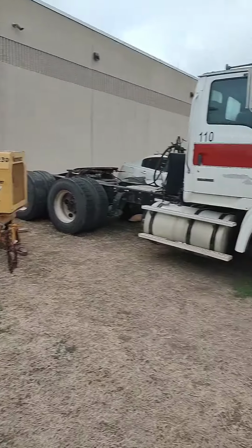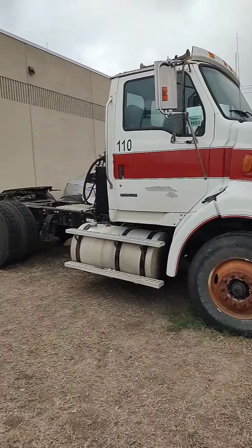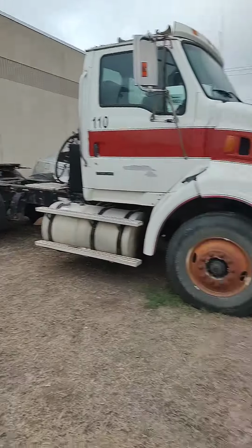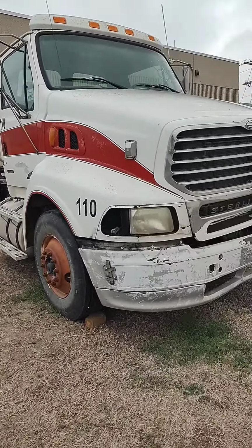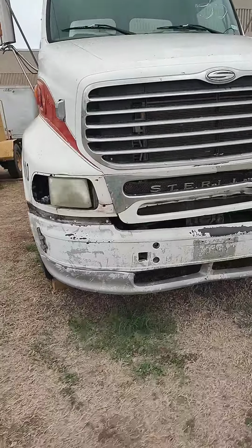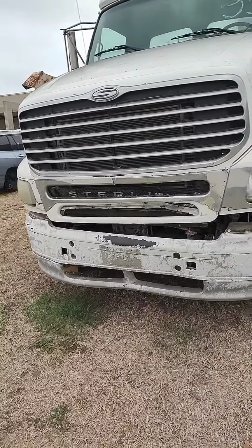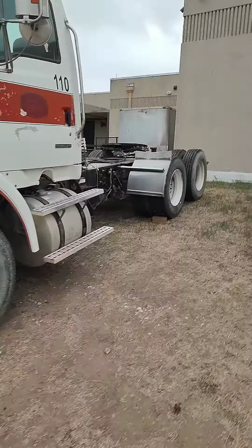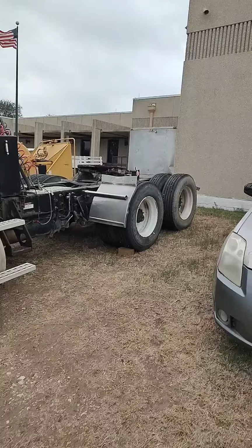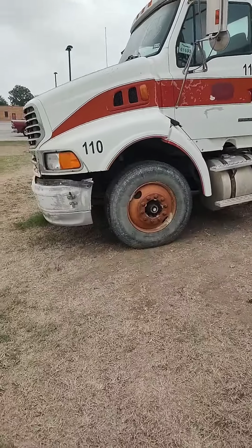And then we got a Sterling day cab here that's been well used. I'm saying well used gently. If you look at it, it's got some damage to it. They used the crap out of it and kept on going. It's a county vehicle as well. They haul trailers, gravel trailers, belly dump trailers and stuff like that.